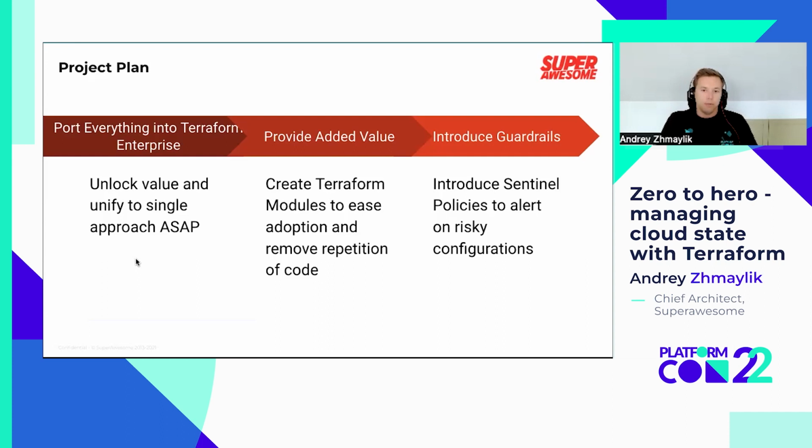We added value through creating Terraform modules, such as private modules that reduce duplications, and we carved out this common setup and opinionated setups to help people provision their resources with less repetition and provide the most common resources via modules. And lastly, the final bit in this project was to introduce those Sentinel policies that would act as a safety net and alert people on risky configuration or risky resource provisioning.